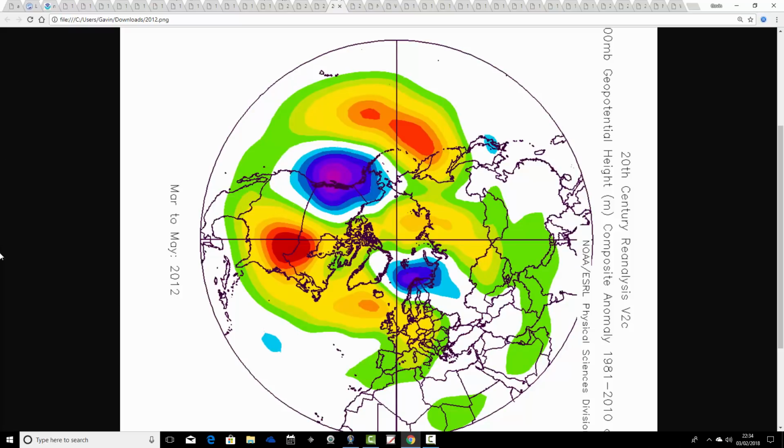2012 comes up next, and the 3-monthly anomaly for the spring of 2012 looks like that, with lots of above average heights close to the country. Again, this is disguising a lot of intra-month variation, because March 2012 was a bit of a drought month actually. It was very, very dry and also really quite mild indeed, but April 2012 was very different. It was a cold and wet month, very wet, and at times there was some snow as well.